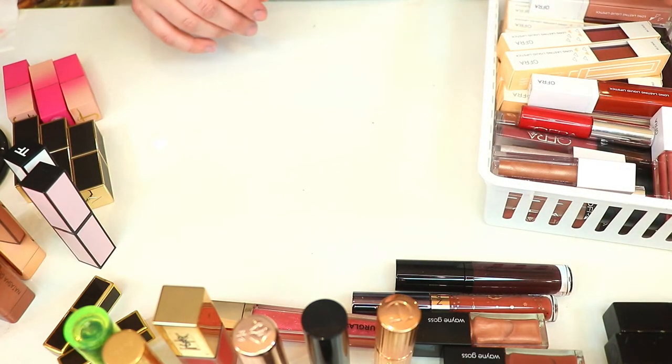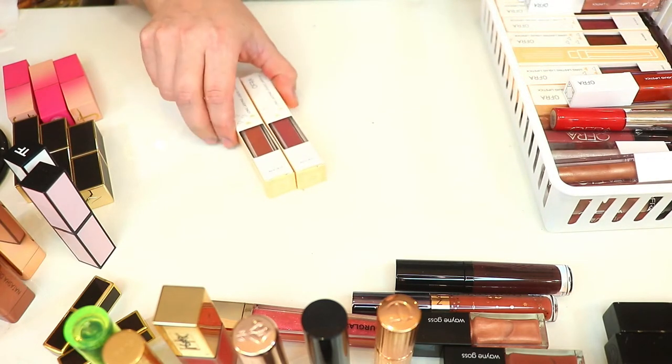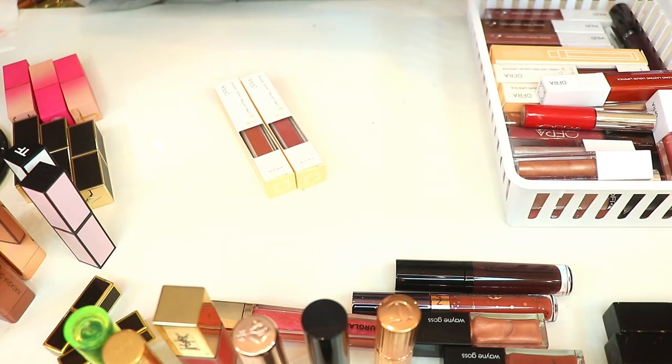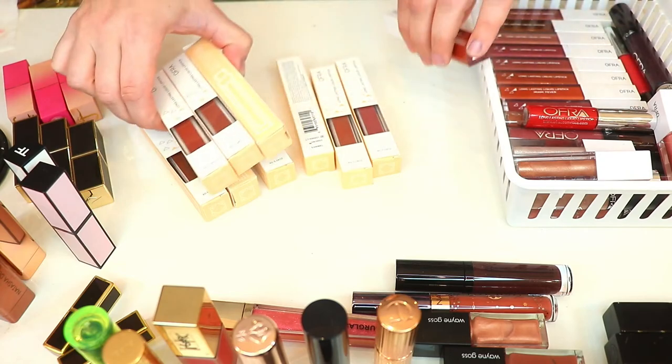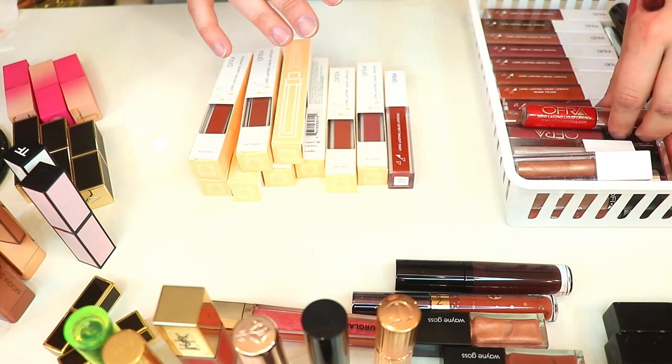Then we've got a whole bunch of Ofra. I'm pretty sure that's what everything else is in here. So all of these liquid lips that are in the boxes, I'm going to hang on to them because they were sent to me relatively recently, but I need to get underneath them because I need to declutter some of these other ones in here.